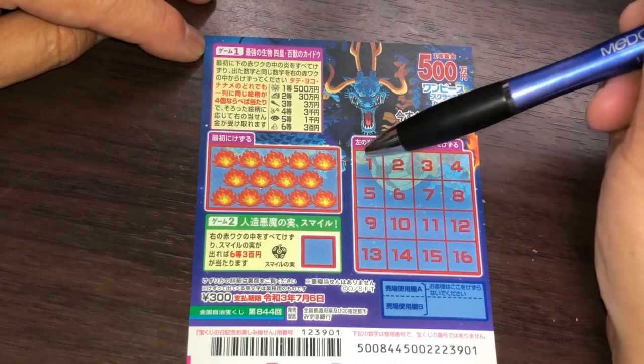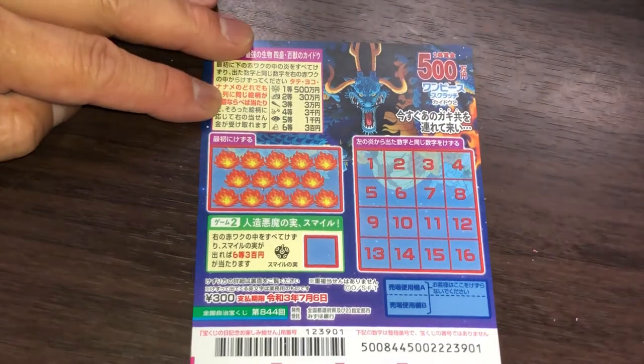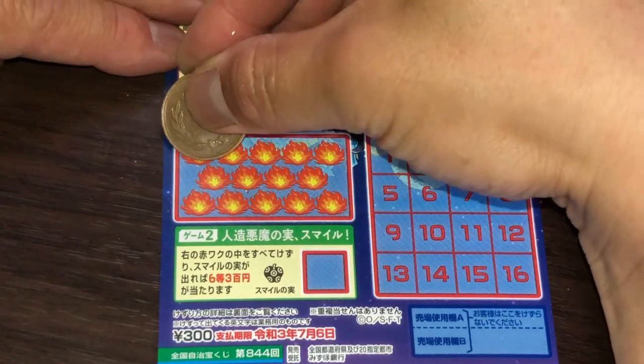Looking at game 2, you're going to scratch this little box. If you find the picture to the left in this box, you win the 6th prize, 300 yen. All right, let's get to it.